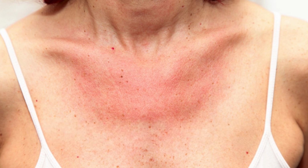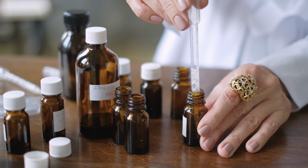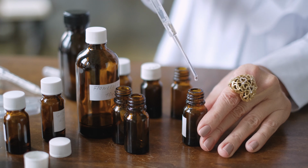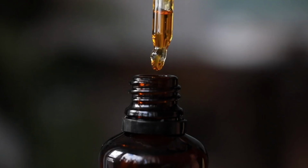Grapefruit oil is photosensitive, meaning it can increase your skin's sensitivity to sunlight. If applied topically, avoid direct sun exposure and use sunscreen to prevent burns or skin damage from UV rays. Safety tips. Do not apply undiluted grapefruit oil to your skin or scalp. Avoid sun exposure for at least 12 hours after application.